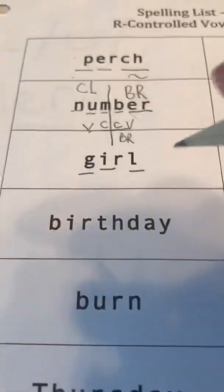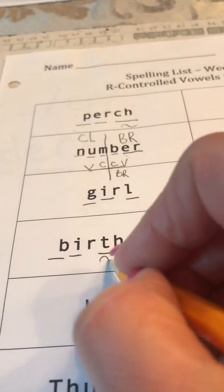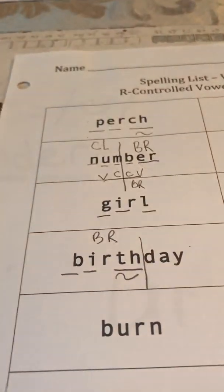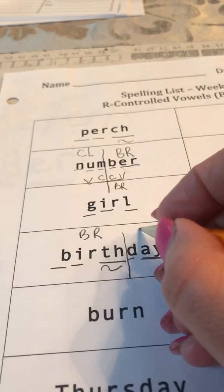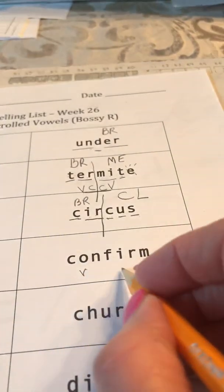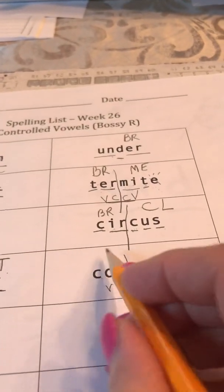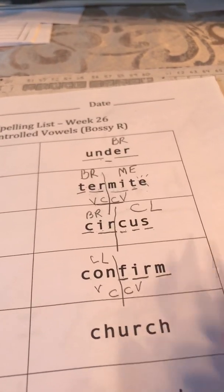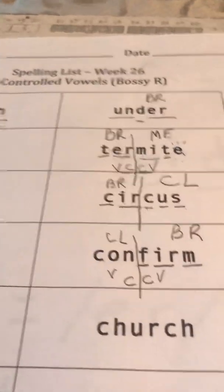All right. This, you know, is birthday, but let's code it. Remember, that digraph we can't split, so it's split right here. And this is a bossy R, syllable type. And A. Ooh, do you remember the AY? That's a vowel team. The next one, I'm coding it up, and I'm going to split it right here. N. This is closed. Confirm. This is a bossy R. Confirm. I need to confirm my doctor's appointment.